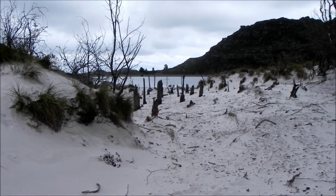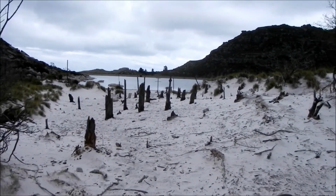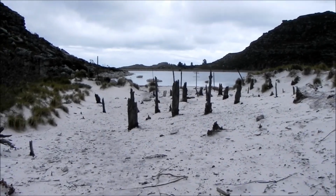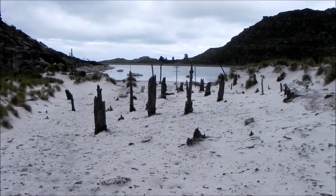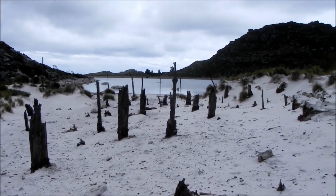And as we come over the brow, there we have a dam and the beach. These are all dead tree stumps from old pines that were inundated when the dams filled many years ago in the last century.